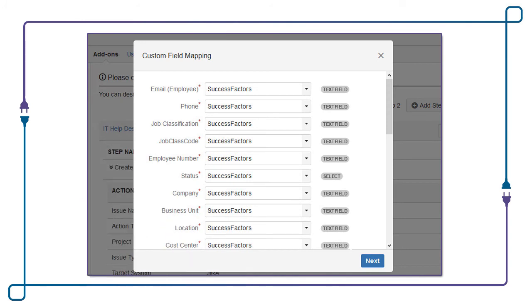Once you define the activity type, you will be shown all available JIRA fields for a given issue type in the project that's specified. You can now map these destination JIRA fields to a source field, which can be either a SuccessFactors field or a JIRA field itself. Based on this selection, destination JIRA fields will be either populated from SuccessFactors system or from hard-coded values in JIRA add-on configuration. We are calling these source fields.